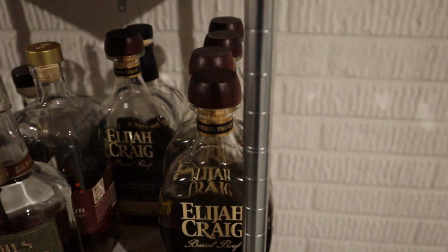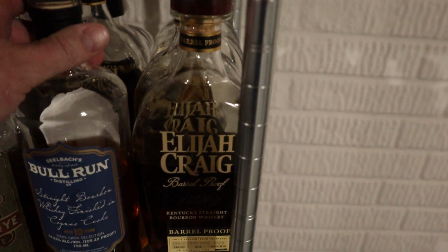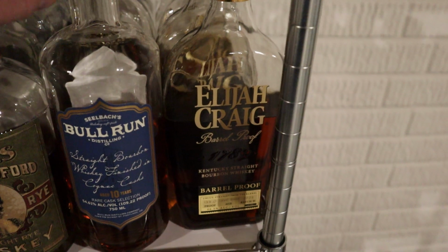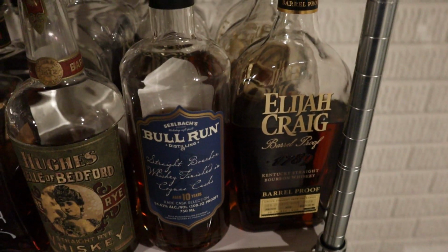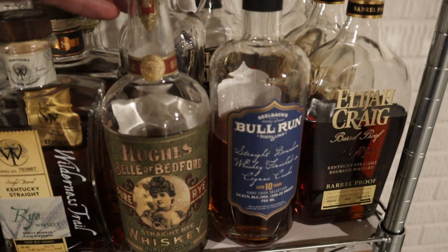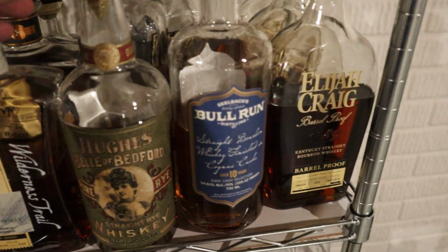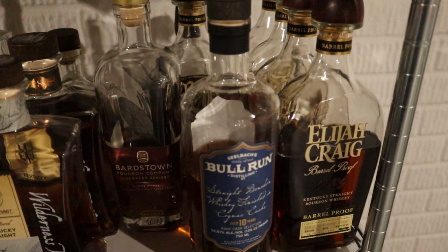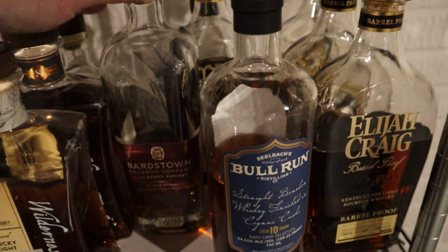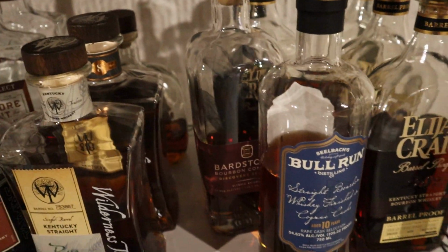Still waiting on that B524 to come out, I guess, from Elijah Craig. In the running, definitely, for Whiskey of the Year is a Seelbach Bull Run 10-year Cognac MGP. It's really good stuff. And then we kind of get into this weird stuff in the middle. You got a Hughes Bella Bedford 10-year Barrel Proof Rye MGP. Got that at Drug City in Maryland, I believe. Behind that is what I think is the best Bardstown discovery since 4, number 8, which was actually a Bourbon Rye. Finished Bourbon Rye, I might add.